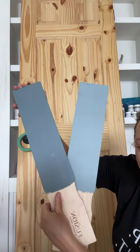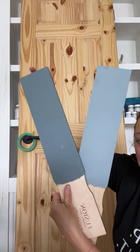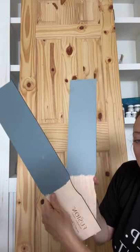We're gonna get to this one in a couple of days. Love Blue Pine, really nice, deep, rich blue, and very pure in color, which is nice.